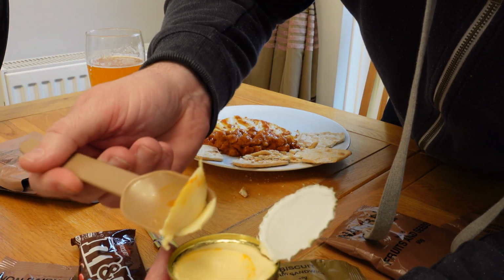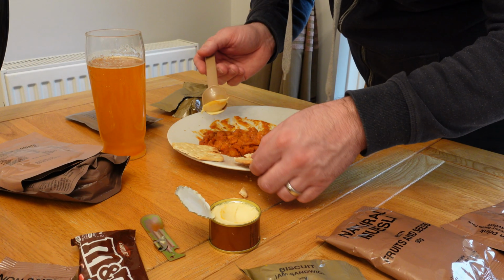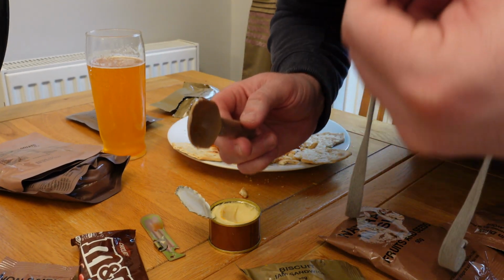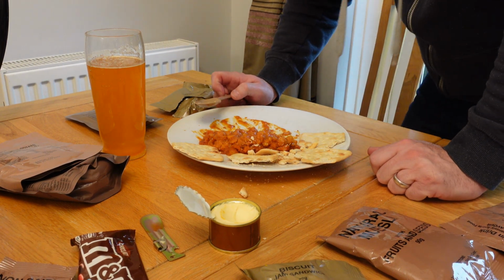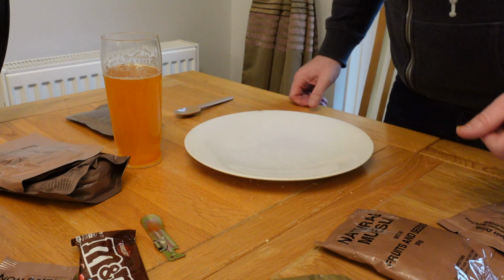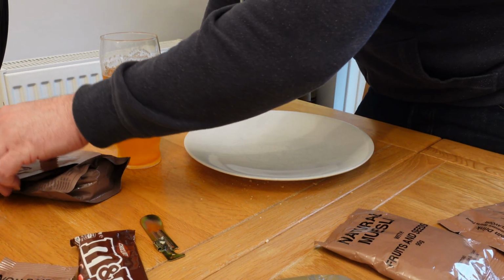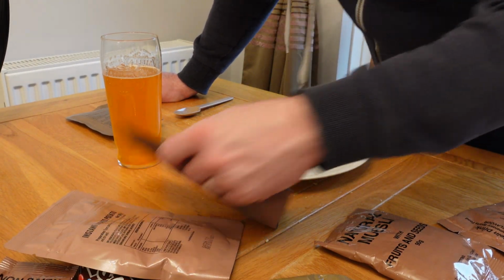So yeah, okay. It's a bit like Baby Bell kind of cheese. That's very good. So to be honest, it's the same day. I'm still hungry. That really didn't cut it for me. It wasn't that great. So I'm going to try out the French lamb stew and the instant mashed potato.